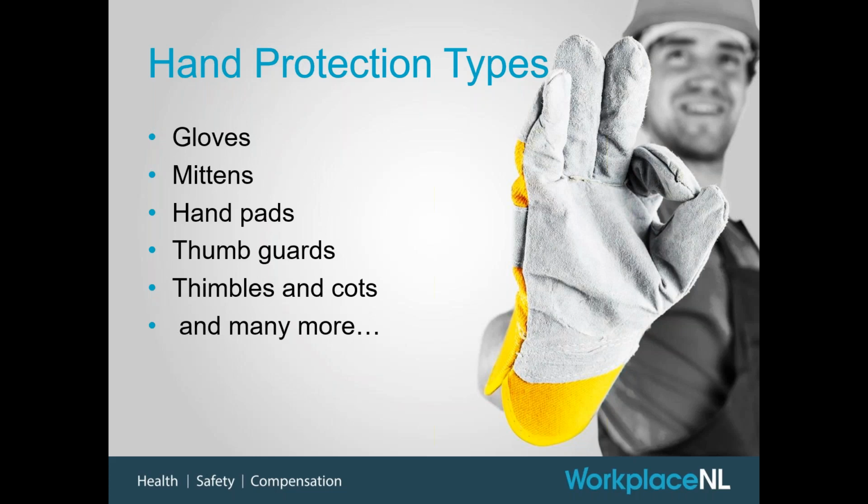On the slide there, we talk about some different types of hand protection. So that's your glove consideration. Mitts are similar to gloves, but have a division for the thumb and for one of the fingers. The hand pads protect the palm from cuts and from friction and temperature or vibration.